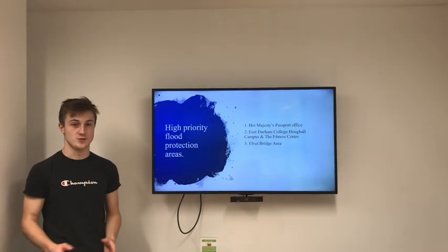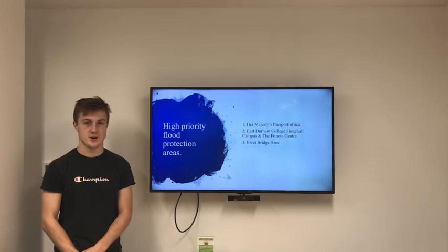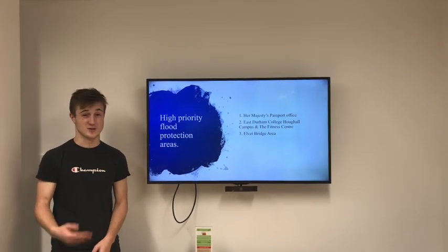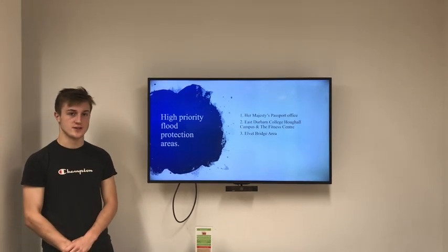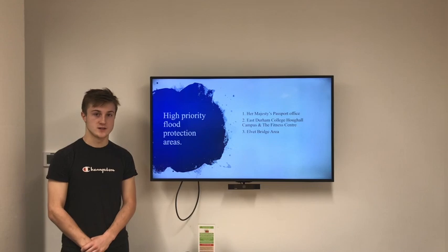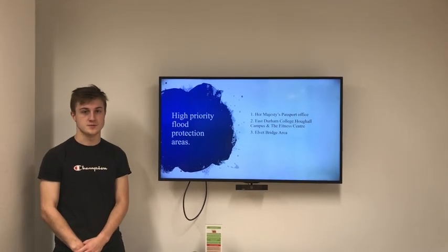Seeing as we couldn't protect all of Durham from flooding, we had to look for the main high priority areas, of which we picked 3 out. The first being Her Majesty's Passport Office, which is important as it's the main passport office in the northeast of Britain, and it serves over 6 million people a year. The second being East Durham College, which has over 6,400 students and expensive sports equipment. And the final was around the Elvet Bridges, which has a large shopping centre and residential streets, which are at a low level compared to the river.